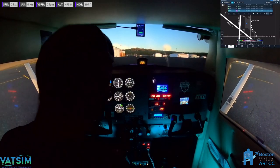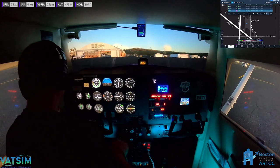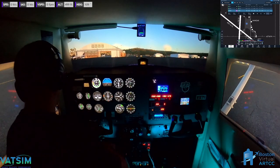Alright, we got Wings IFR-6. Let's go ahead and shut things down here, and then let's just head on over to Kenosha. Do a couple in the pattern.